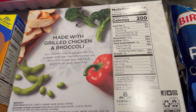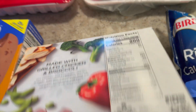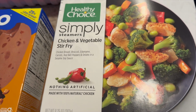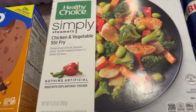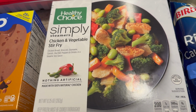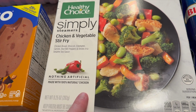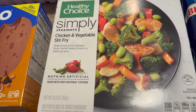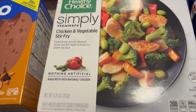And like I always say, I don't eat these every day, certainly, and not every week. I know they're higher in sodium, but they taste really good. And in a pinch, it's really good to have something in the freezer you can just grab. I did mention before that it's 2 separate pieces in this box. So one is the steaming of the vegetables and the chicken, and then the sauce sits on the bottom.